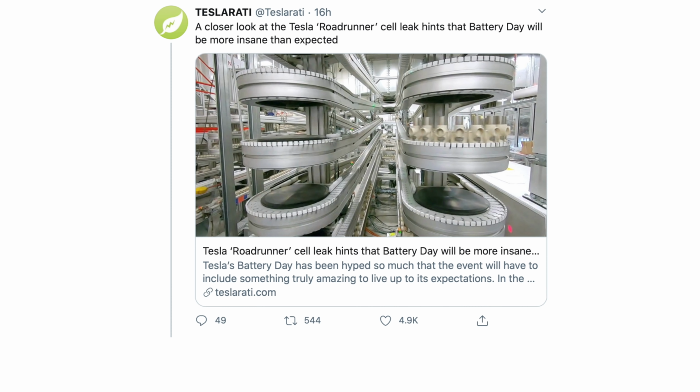As we said, Elon talked about the tabless design on Twitter, and yesterday he had an opportunity to deny that this cell from Electrek was a Tesla cell, because Teslarati posted an article discussing it with photos of it in the article, saying that it hints at Battery Day being more insane than people even expect. Elon replied to that article on Twitter saying, quote, "It will be very insane," end quote. Now it's possible that Elon didn't click and actually open up the article and see those images, but if he did click on it and that wasn't a Tesla cell, you would think that he would maybe say something different other than hyping up that article.